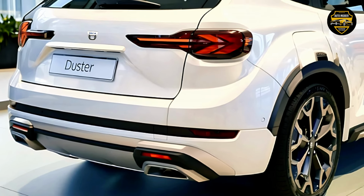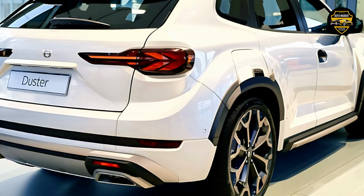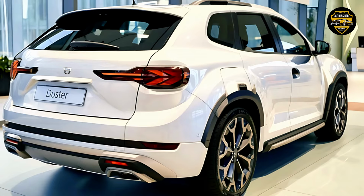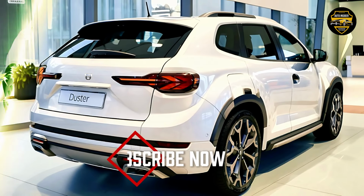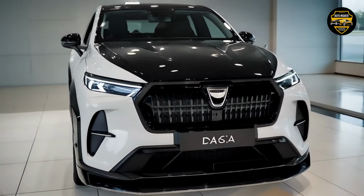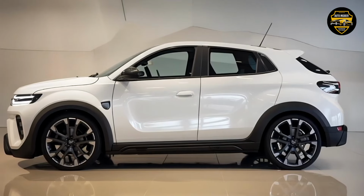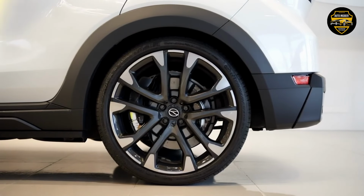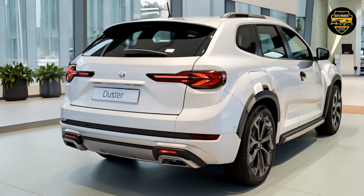Pricing, as always with Dacia, is a huge part of the appeal. Even in its most loaded configuration, the 2026 Duster costs significantly less than similarly equipped rivals. While final pricing may vary by market, we're talking about an SUV that undercuts the competition by thousands, without feeling like a compromise.